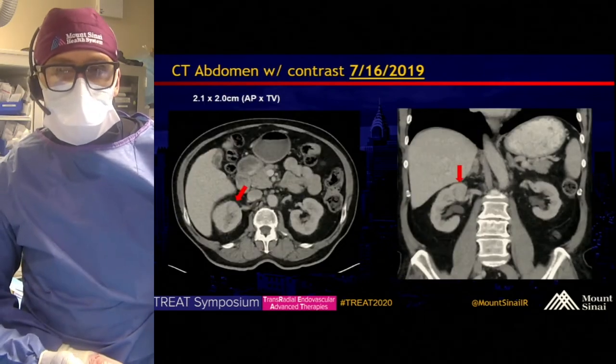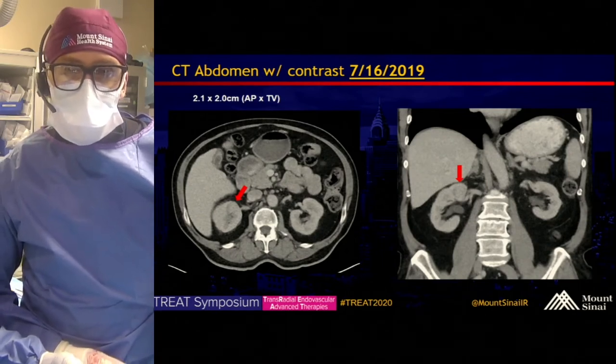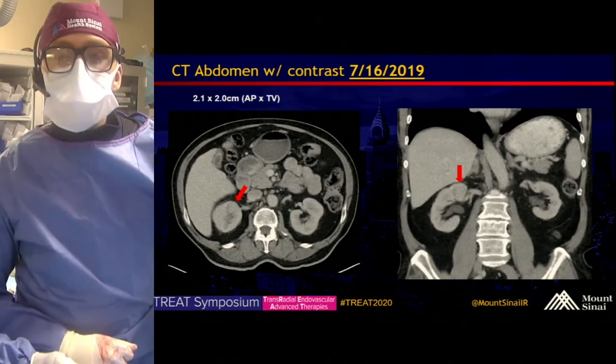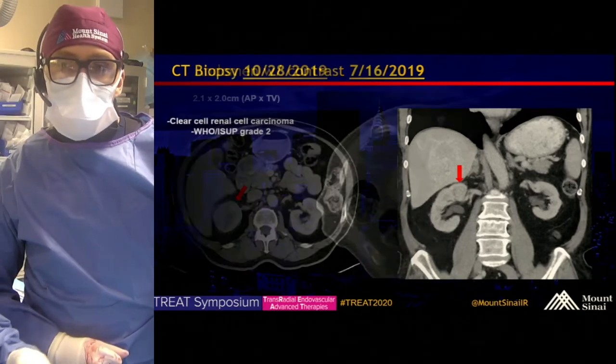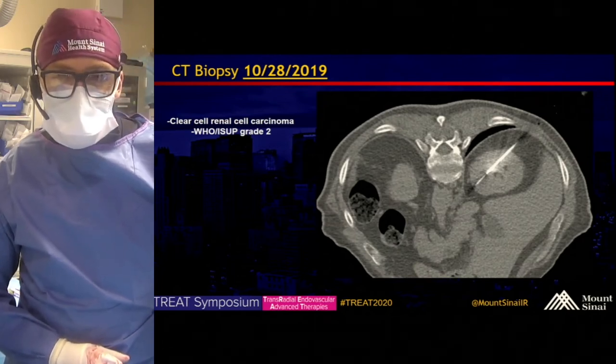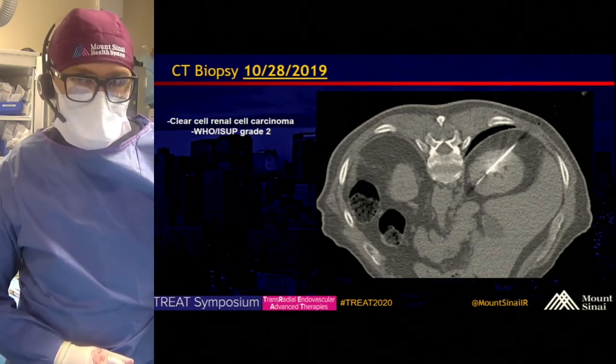So this is a CT from 7/2019 here. You can see the tumor in the anterior right upper pole measuring approximately 2.1 by 2.0 centimeters. Next slide. This is from the biopsy in October of that year, 2019, which demonstrated clear cell renal cell carcinoma. Next slide.